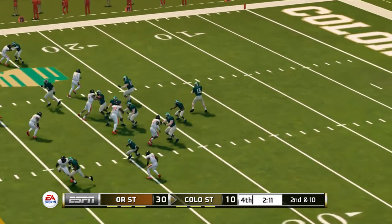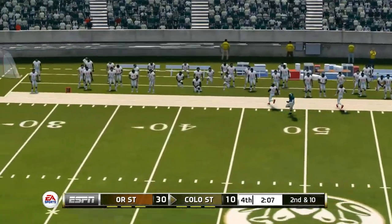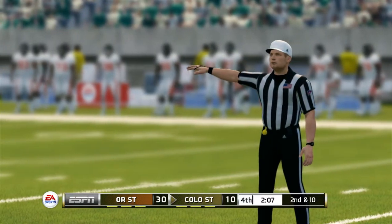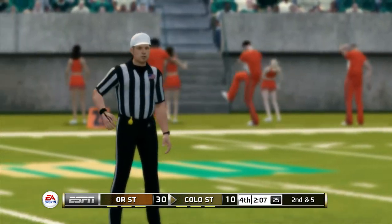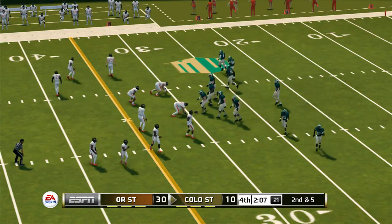Second down, 10 yards to go. Ball on the 24-yard line. He gets rid of this one. Defense looked like it jumped early. Offside. Defense. And the defense gives up some free yards to the offense. You know, penalties can ruin a team's chances to win if they commit too many.